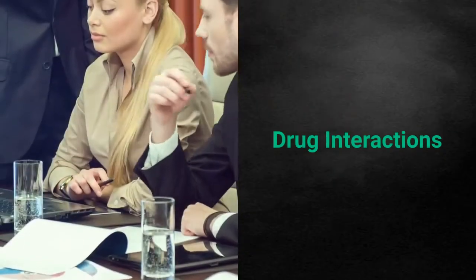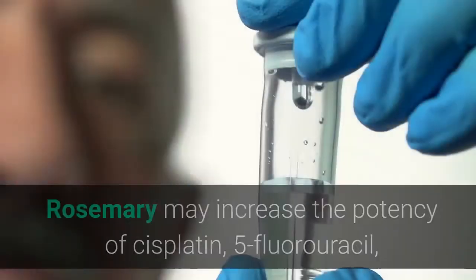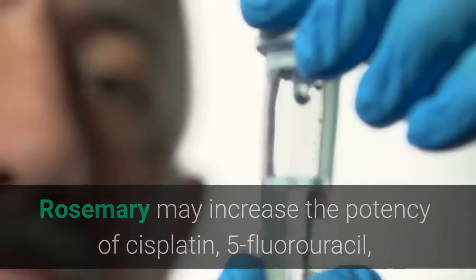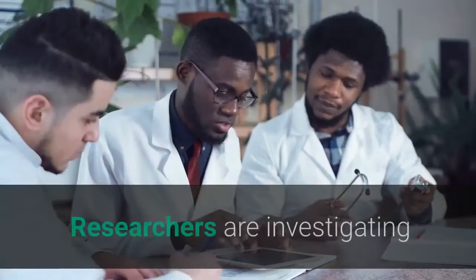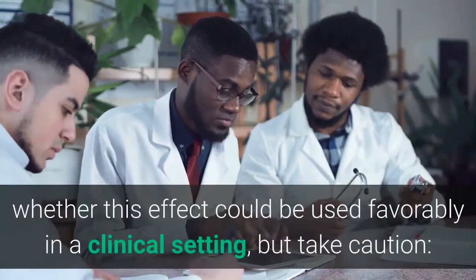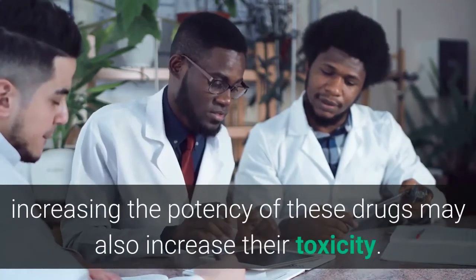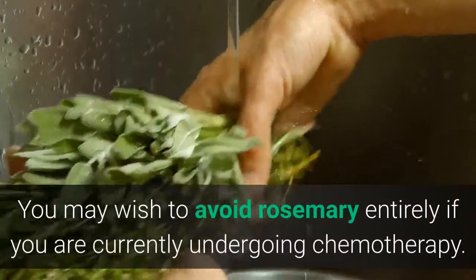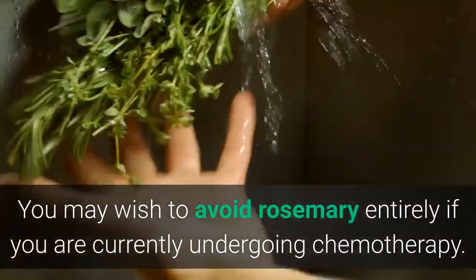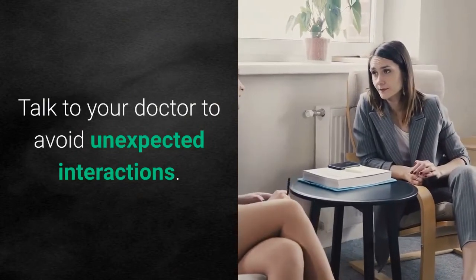Drug interactions. 1. Chemotherapy drugs. Rosemary may increase the potency of cisplatin, 5-fluorouracil, and some other chemotherapy drugs. Researchers are investigating whether this effect could be used favorably in a clinical setting, but take caution; increasing the potency of these drugs may also increase their toxicity. You may wish to avoid rosemary entirely if you are currently undergoing chemotherapy. Talk to your doctor to avoid unexpected interactions.